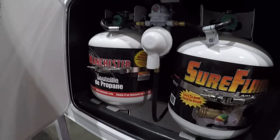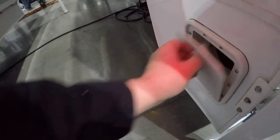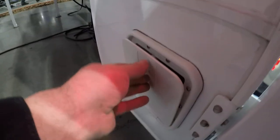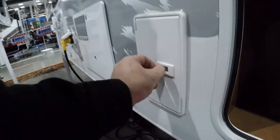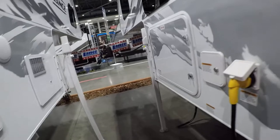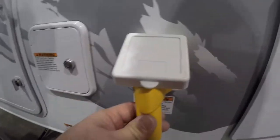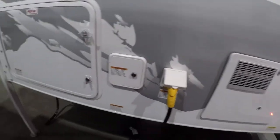Two 5-gallon bottles of propane, and that's the sewer. Outside shower. Okay, so this here is your power. There's your outside water. But I have not yet seen the batteries.